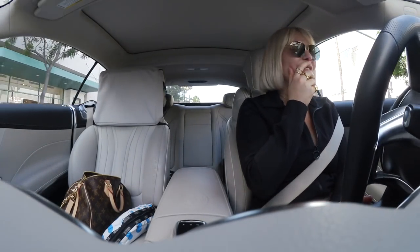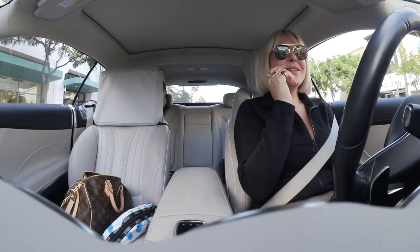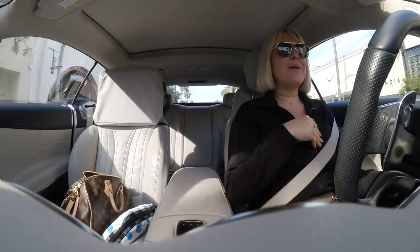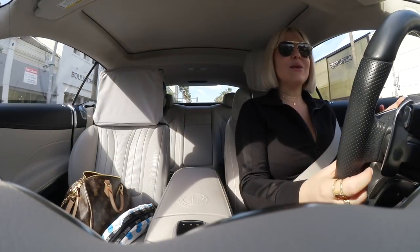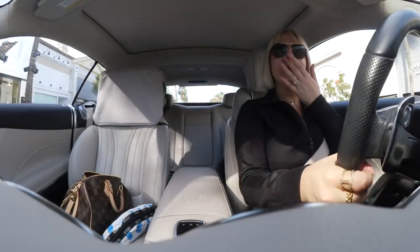Am I in the right spot? This guy's driving like a moron. So anyway, I feel like I'm going to run into her eventually. She's probably gonna think I'm the weirdest person ever, but she followed me back, so maybe not. I am in the right place.